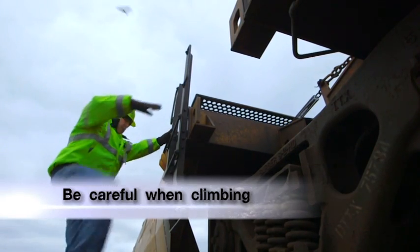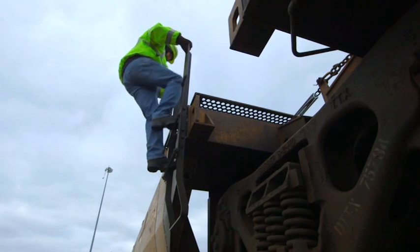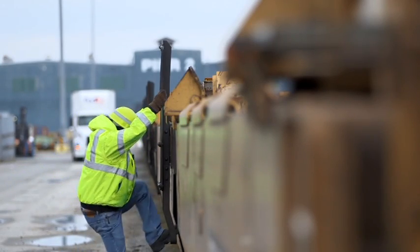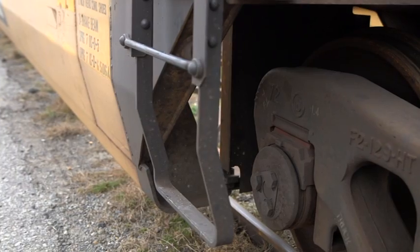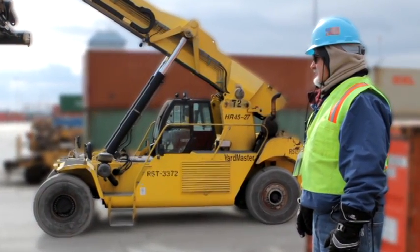Falls are dangerous and can result in serious injury or death. Be careful when climbing on or off rail cars. Always use 3 points of contact, 2 hands and 1 foot, or 2 feet and 1 hand. Also, keep in mind that the bottom step is set back further than the other steps. While working on rail cars, think about your safety.